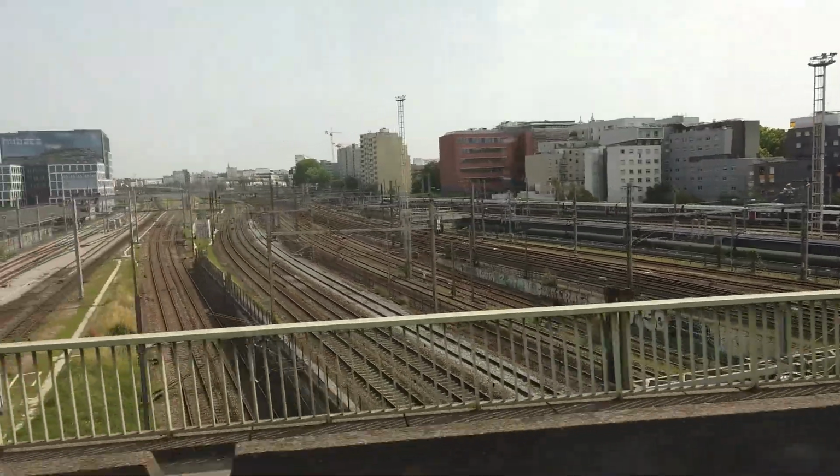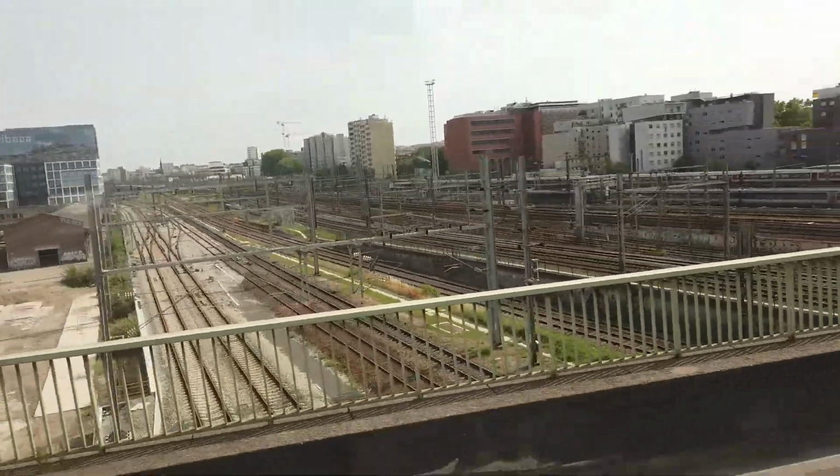Some railway lines there, isn't it? Yeah, I know it is.